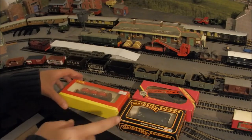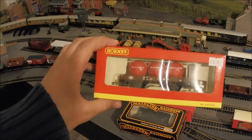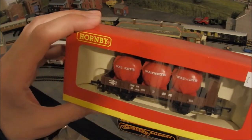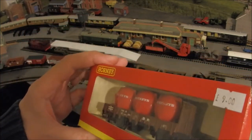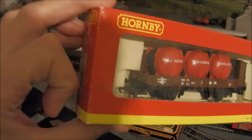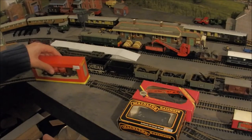So we picked up three items. First one, this was for £9. This is a British Railway wagon, and I believe it's carrying beer. Yeah, I thought it was unusual. It should look good, it's distinctive, and that's what I'm looking for. So I'll give that a try in a minute.